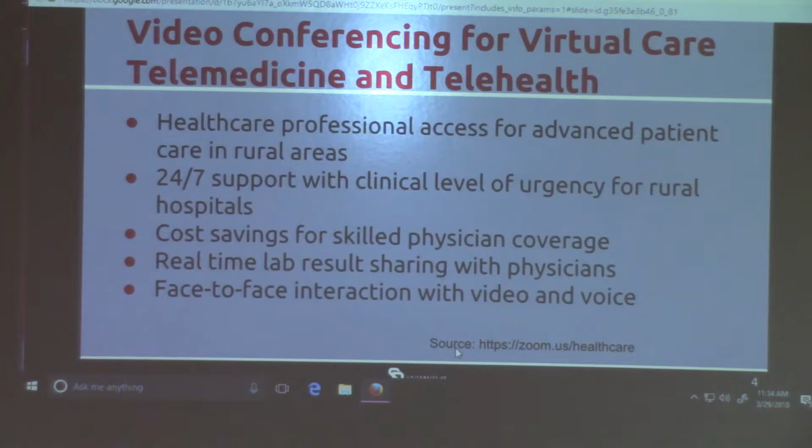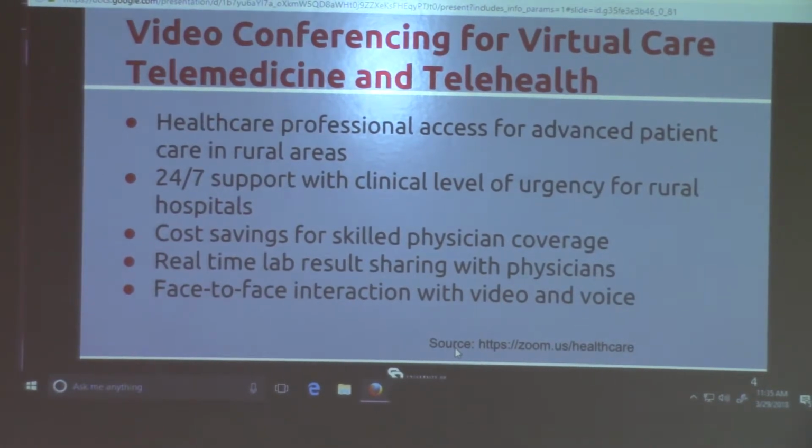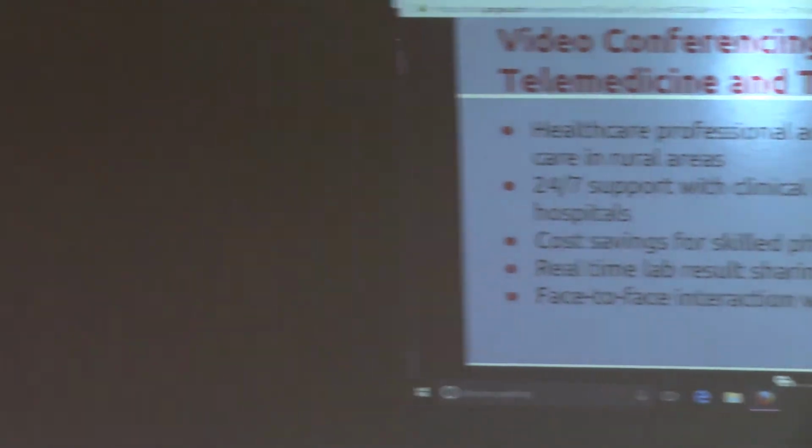So I looked at a couple of examples of how hospitals are actually using this to save money. So instead of having to pay for those skilled physicians being there, and I don't want to just think about physicians, I'm talking about registered nurses or skilled nurses in a particular area. And it also could be used for mental health as well, intervening in a mental health situation. And then real-time lab results shared with physicians.